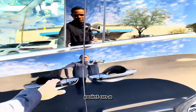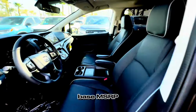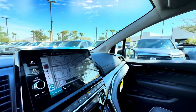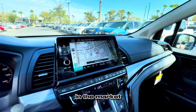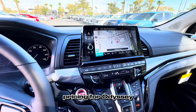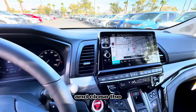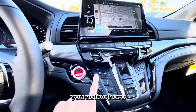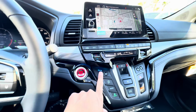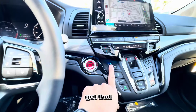The starting price point on base MSRP, base starting point for an Elite is around 52 grand. However, if you're in the market, I can do much better than that on the pricing. For Odyssey Elite, let's go ahead and close the door. You notice here, cooled seats, heated seats. Now, cooled seats is only in the Elite, so that's the only way you're going to get that.